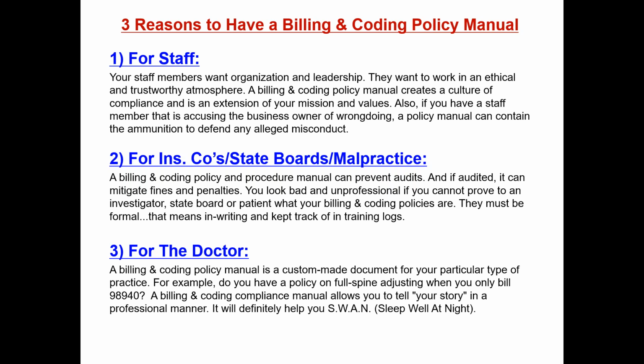It's good for insurance companies. If an insurance company comes knocking on your door, let's say you see PI patients and a State Farm investigator comes knocking on your door saying, we have a complaint, or we heard you're not billing timed codes properly. If you have a policy and procedure on it, you can shut that down very quickly. See, you look bad and unprofessional if you cannot prove to an investigator, a state board, or even a patient what your billing and coding policies are. They must be formal. That means in writing and kept track of in training logs.